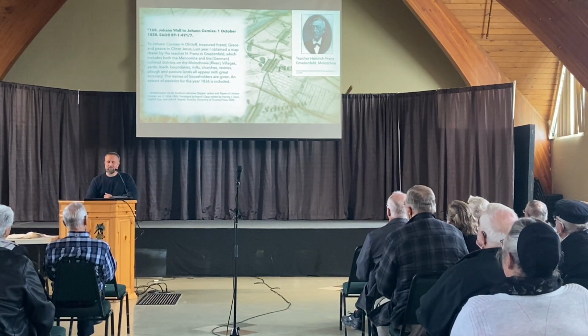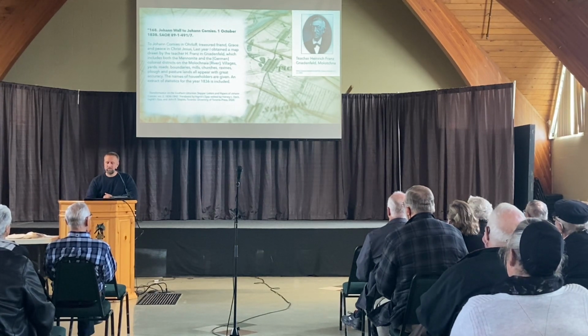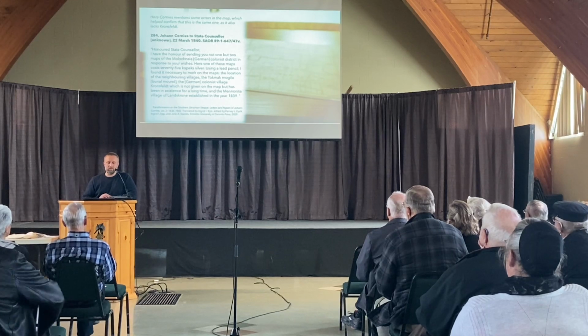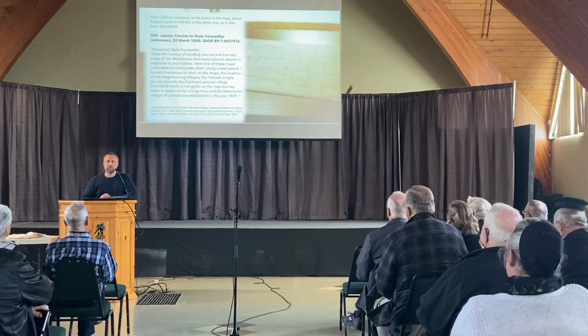This teacher, Heinrich Franz, drew this map. And Johann Wall praises the detail, the churches, the mills, and statistics for the year. And Mr. Cornies makes some comment about that map. And of course, he mentions the mistakes in that map, which is fair enough because the map had some glaring errors. But those errors are what enabled me to identify that map.